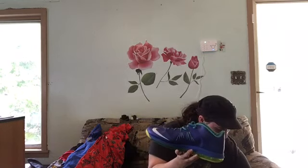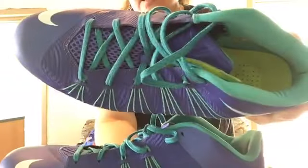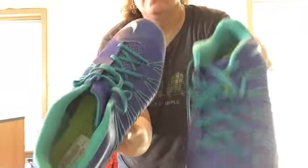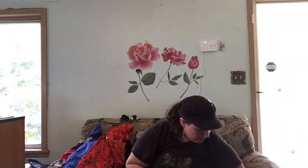These Nikes are size 14s, but for the price, I don't care if I sit on them for a little bit. $45 was their price on these, and I paid $4.50. I am so glad that I went back to the men's section because otherwise I would have missed all of this stuff. Another pair of Jordans, size 8.5.